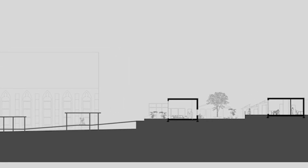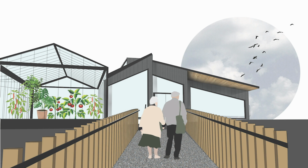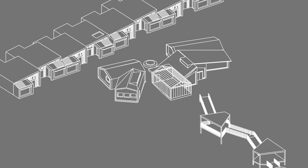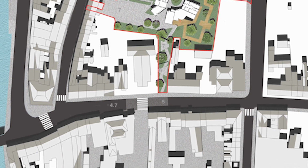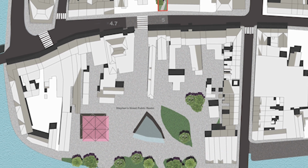towards Holborn Street again. The public gardens for the elderly also incorporate the greenhouse, and they can safely walk through past the library, through a garden, and down across the street to the Stephen Street public realm, which also incorporates all the public amenities of the river, all safely and all on pedestrianised walkways.